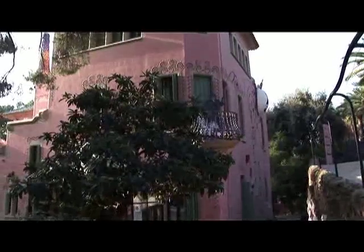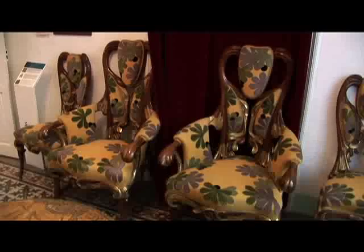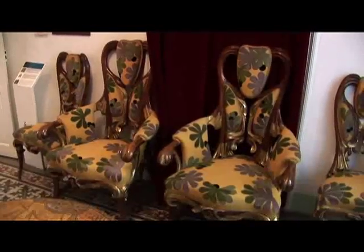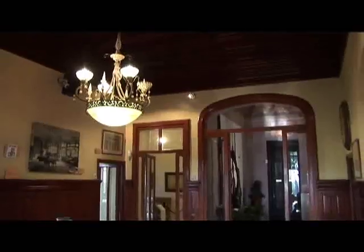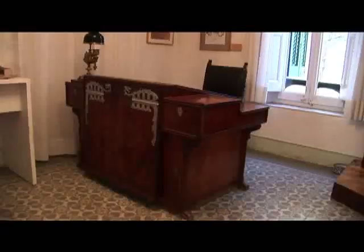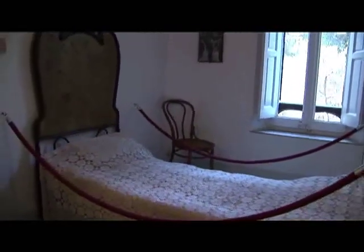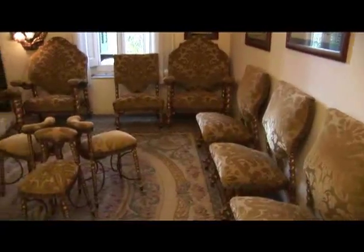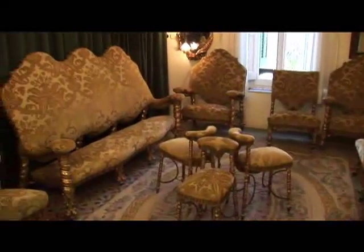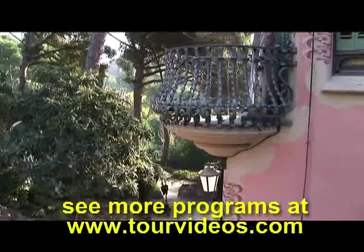Gaudí lived on the property, and his home is converted into a small museum of his memorabilia for die-hard fans of Gaudí. However, there's really not too much inside the house. You'll see some of his odd-shaped furniture, which he designed as well. And you'll see his study, his bedroom, his living room, and so on as you walk through the house. But there is an admission charge, and it will take you some time, and you might not find that necessary to go inside the house, but you can certainly look at the outside of it for free.